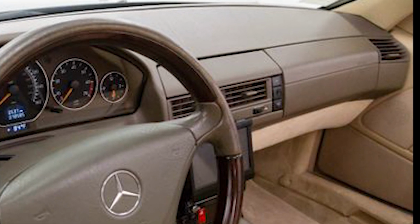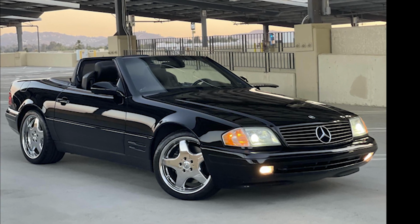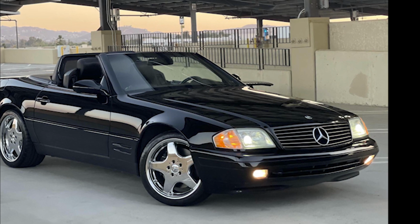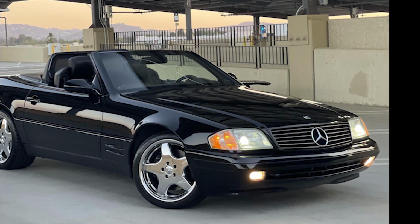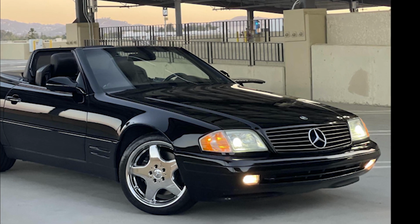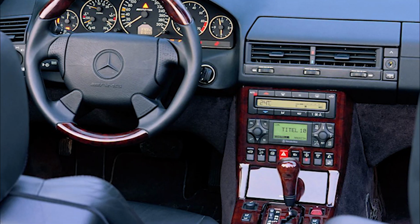Everybody on YouTube talks about biodegradable wiring, but in my experience, the SL owners I know never told me about any problems with the wiring at all. Everything worked perfectly. There were some roof problems and basically that's it. Some mechanical problems, but not with the wiring or electrical stuff.